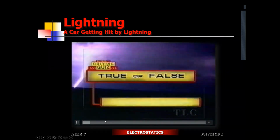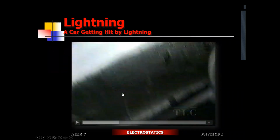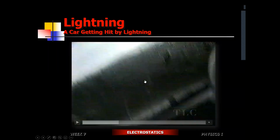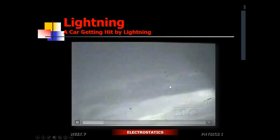You'll survive that because you're inside a metallic enclosure. When lightning strikes, lightning deposits a net charge onto the metal surface. It's a metallic enclosure, so the like charges will repel each other. The furthest that they can repel is the surface itself. Well, there is no penetration of the charges in through the metal surface.